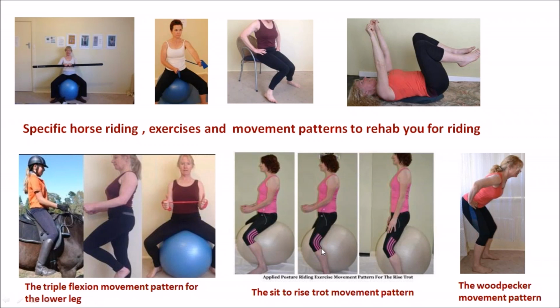Sit to rise on the ball. One of the most common problems is the lower leg swinging. So if you learn to squeeze the ball as you rise, you're going to learn to maintain the stability of your lower leg in the rising trot. This is a really valuable exercise.